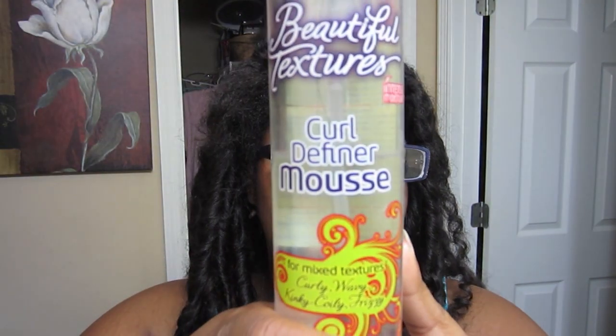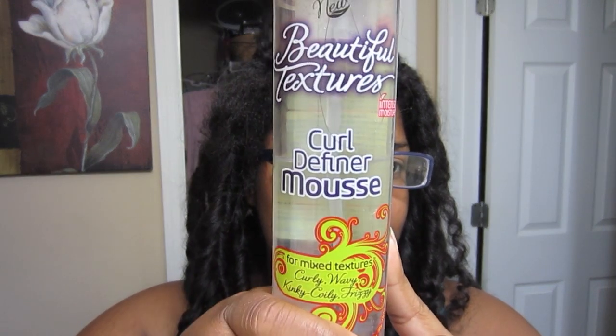So this is day 4 hair, and I'm just going to go on and review these products. So as you know, I used the Beautiful Textures Curl Defining Mousse on my hair. And I have to say, I like this. I like it a whole lot. It smells really, really good.